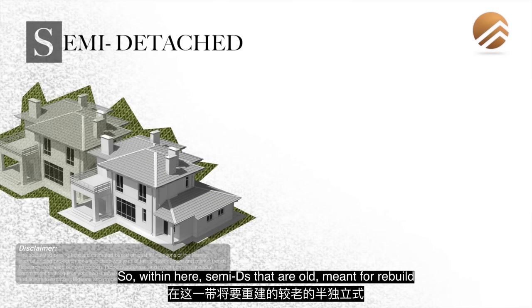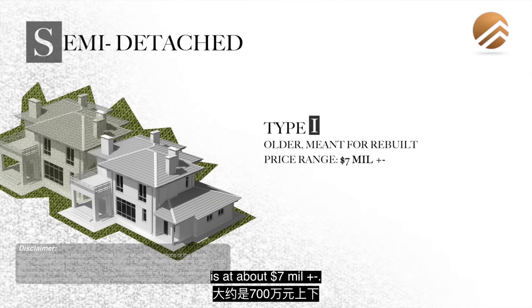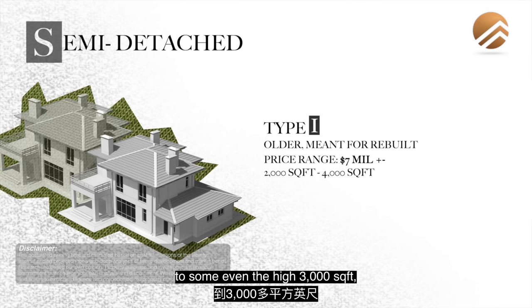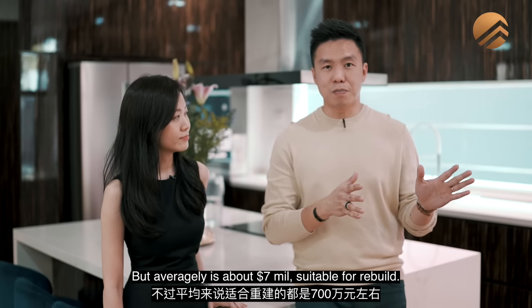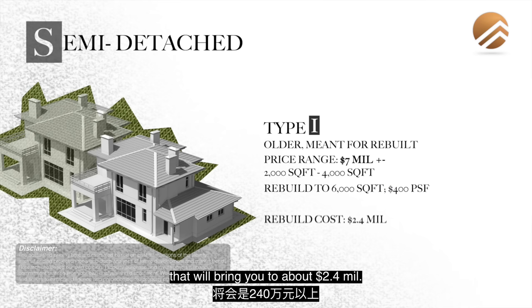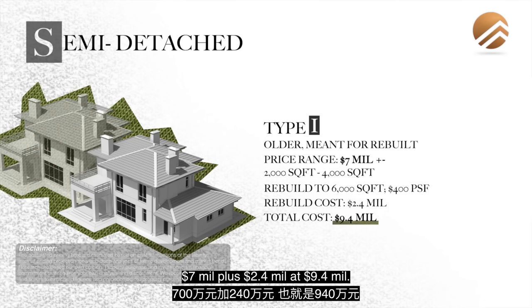So within here, semi-Ds that are old, meant for rebuild, are at about $7 million plus minus. Of course, semi-Ds range from about 2,000 plus, to some even in the high 3,000, some even closer to 4,000 square feet as well. But on average, it's about $7 million suitable for rebuild. If you price in, say, $400 per square foot rebuild cost on a 6,000 square feet built-up, that will bring you to about $2.4 million. So in totality, you're coming in at close to about 7 plus 2.4, so $9.4 million.